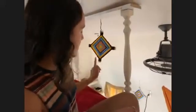The altar. Here's the pantry, and the little kitchen part. These are called the eyes of God. Ojos de Dios. One black, one white, representing polarity and sacred geometry.